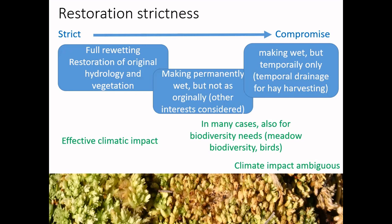In most cases, we need to find a compromise such as making the peat bog wet, but temporarily only, accepting temporal drainage for hay harvesting. But of course, each such compromise diminishes the effect of the restoration and at least the climate impact. In fact, the climate impact of such restoration becomes ambiguous. In many cases, the biodiversity effect is not diminished, because we want to maintain biodiversity related to wet meadows, which may be fully successful, but from the climate point of view, such restoration is not very ambitious and not very effective.